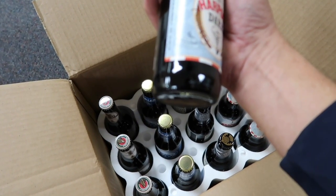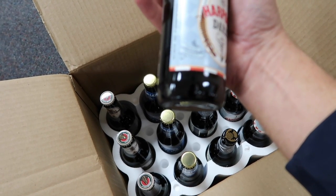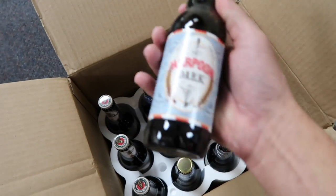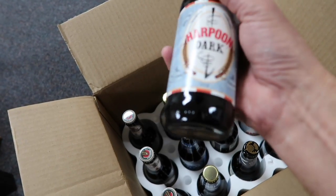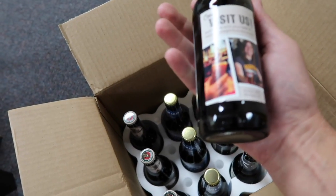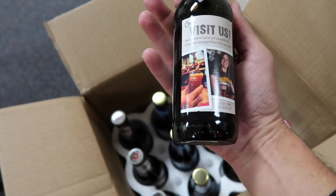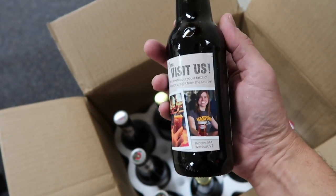Boston, Massachusetts, and then Windsor, Vermont. A brewery favorite enjoyed by all. Everybody enjoys that one. Love beer, love life. Okay, Harpoon Dark. And come visit us. There they've got beer being poured out straight from the source, Massachusetts and Vermont.